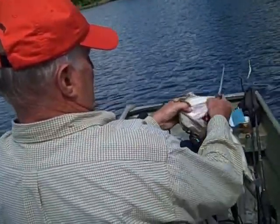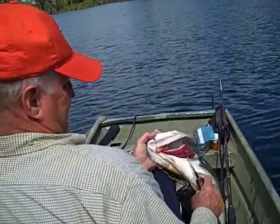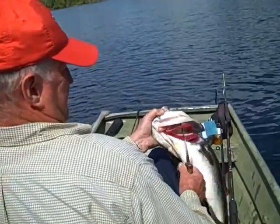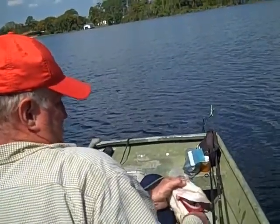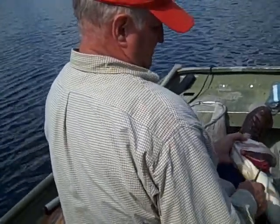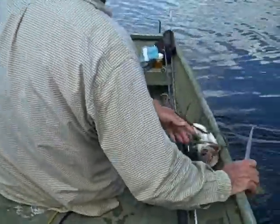We're bleeding him, so that when we eat him, it will be clean. There you go, that's one. I'm afraid I cut my fingers. That is a strong gill. One of these baby gills. There we go. Yeah, I got it. That's good. Bleed, baby, bleed.